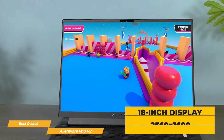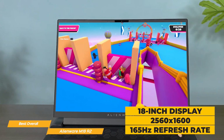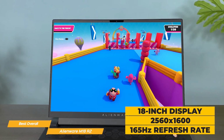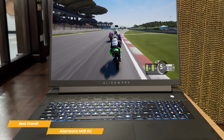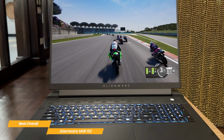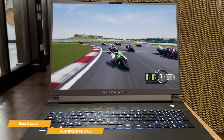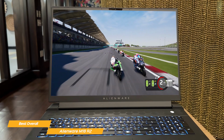Now, the laptop's 18-inch 2560 by 1600 display with a 165Hz refresh rate offers vibrant visuals, though its brightness could be improved compared to competitors. So for those seeking even higher frame rates, an FHD version with a 480Hz refresh rate is available, but the higher resolution screen strikes a better balance for most users.